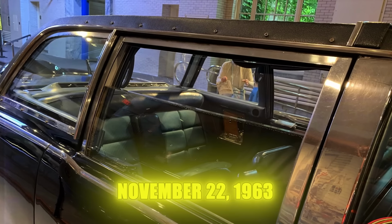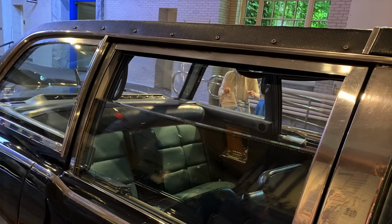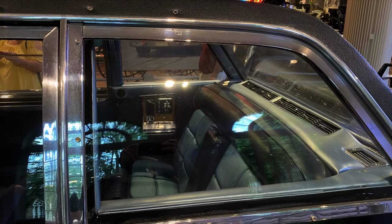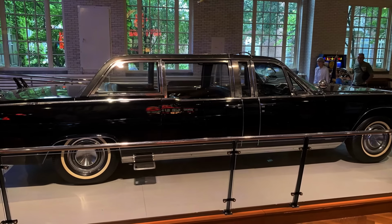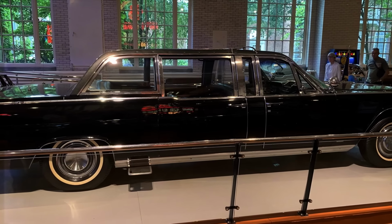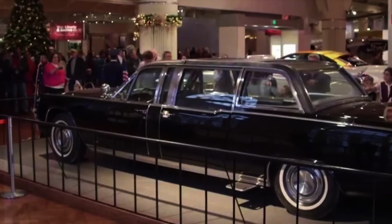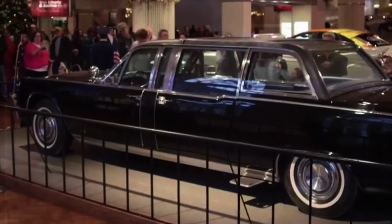After November 22, 1963, the car went through major changes. A permanent hardtop replaced the open roof, titanium armor and bulletproof glass were added, and the car was repainted in black to suit its more serious purpose. It was also fitted with run-flat tires and extra armor to keep it functional even under attack.